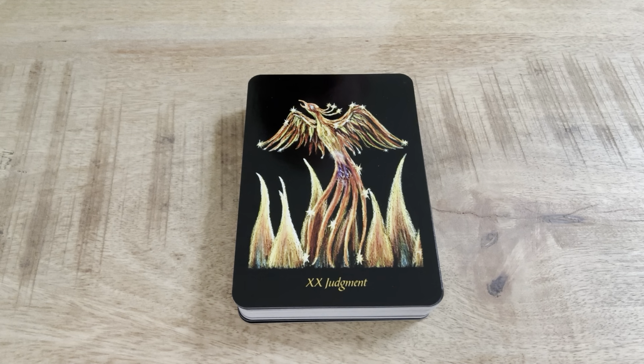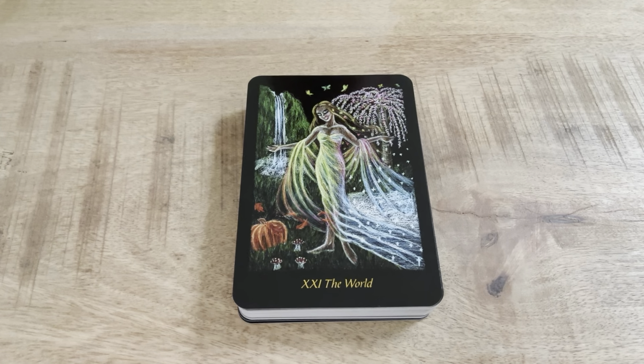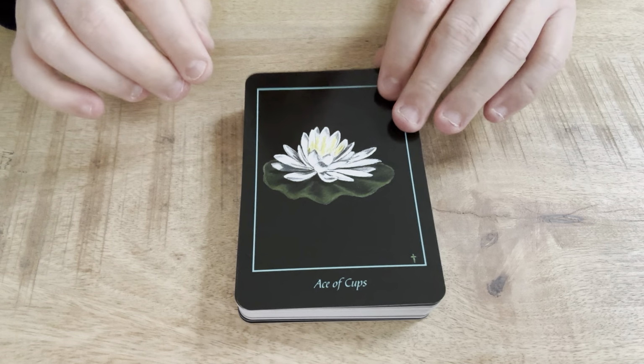I love this Phoenix for Judgment. I think that's brilliant. I always love Phoenixes for Judgment cards. And then the World is just stunning. So the minors are also really, really gorgeous. And the minors, I don't know if they all get a little border like that. I think they do, yeah.